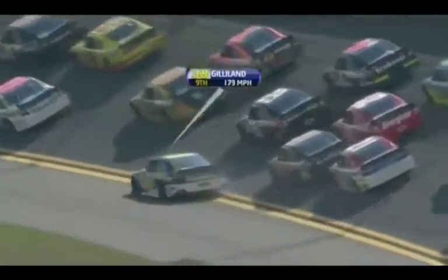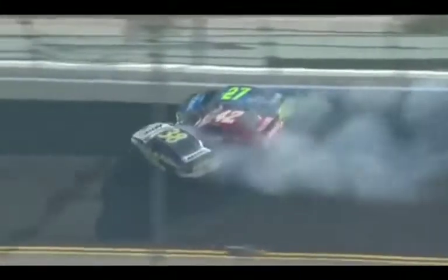Let's get a look at the left lane of the inside. Gilliland. Oh, he's loose. He's already sideways getting in, and he just comes right back up the hill. Looked like Michael McDowell got David Gilliland in that left rear quarter panel turning off in the corner. You were talking about that. Yep.